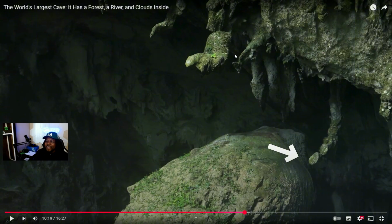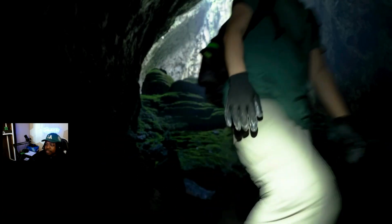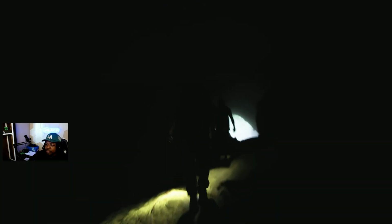What? Dude, that is insane, bro. How? Dude, wow. Extending from the cave. Climbing 1 kilometer down and up in the dark, we finally reached our next destination.